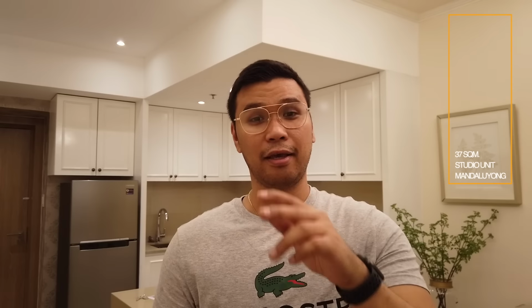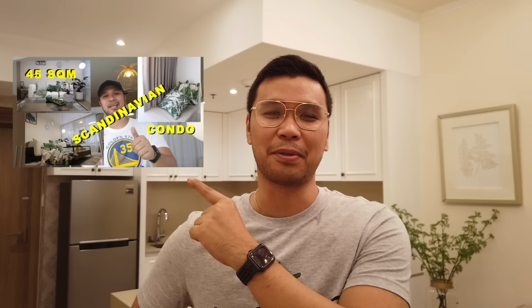For this project, we will be doing a 37 square condominium unit somewhere here in Green Hills, Mandaluyong. And for this project, as per my client's instruction, she wanted na ang susunod na project niya for this condo is kamukha nung last or previous condominium project natin. Just visit this link if hindi niyo pa napapanood.